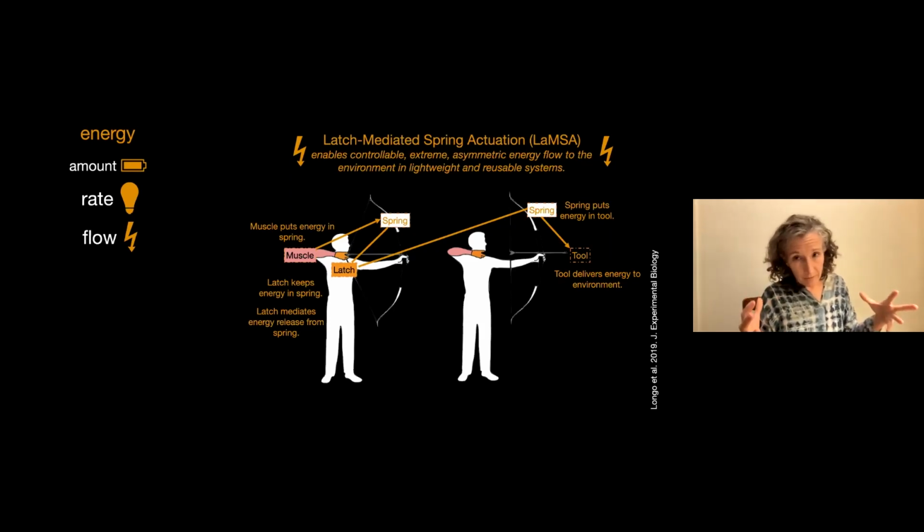This whole field, when I came in, this is absolutely true, was all about calculating the rate at which energy was released from these fast organisms. And as long as that rate was higher than what muscle could do, you could get a big fancy paper and your project was done. And typically no one, or very few people, would actually look at how the spring worked, and even fewer people would find a latch.